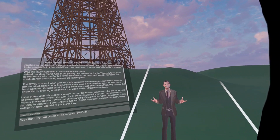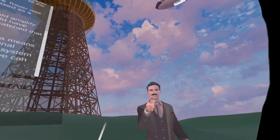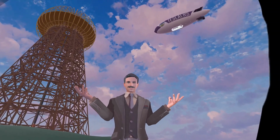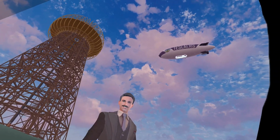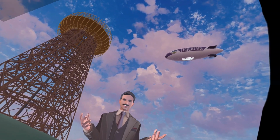I saw potential in this resonant system not only for wireless transmission, but also as a means of extracting energy from the Earth itself, without the need for wires or other conventional means of transmission. While our understanding of the principles behind the resonant system remains incomplete, I am confident that with further exploration and experimentation, we can unlock the true potential of this technology.